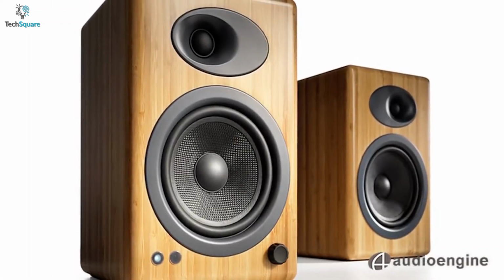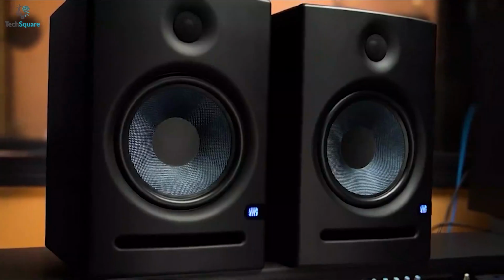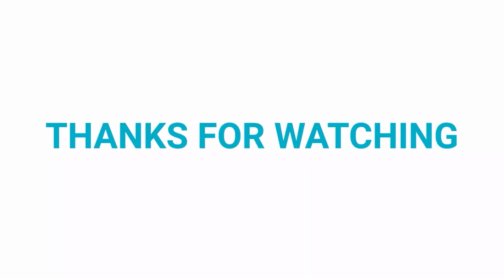So that was our list of the top 5 best studio monitoring speakers to enhance your music quality and upgrade them.